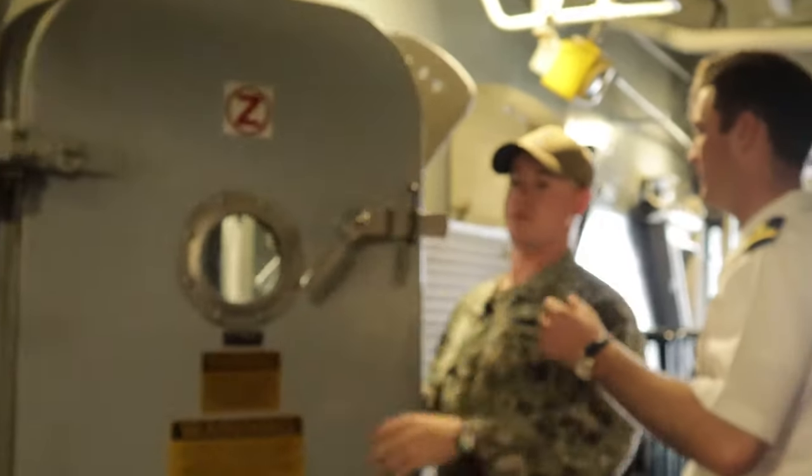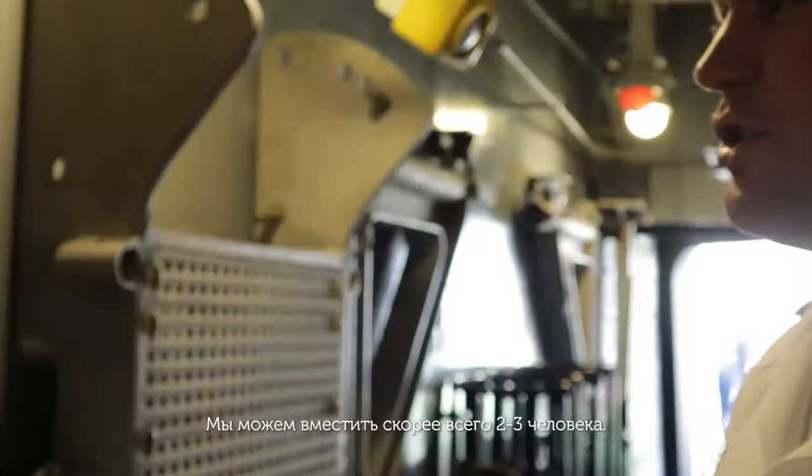You want to just go on the inside? So we could take probably 2 to 3 people with him in there first, maybe just the first.